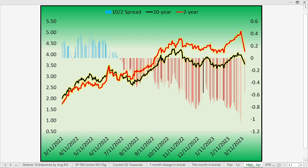Here's the 10 and 2. This is also a very common gauge. The black line is the 10-year bond. The red is the 2-year. We see the 2-year is still above the black line. That's still an inverted bond yield. But if we see this 2-year cross back below the black, that could be a catalyst, a change of something to come. So we're going to watch this very closely because it certainly is a very interesting turn of events, a real crush in the yields across the bond markets.